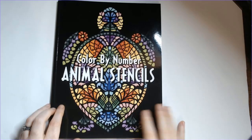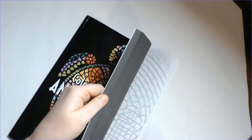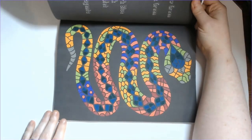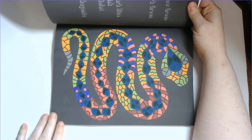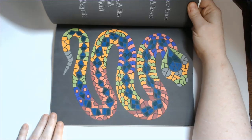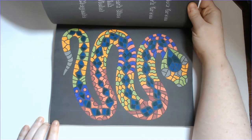Color by Number Animal Stencils by Sun Life Drawing. This was another book I just purchased last month. I did this page, which is the snake. This is also for John, the bibliophile colorist, did a Crayola and June color along, and this was colored with Crayola and Rose Art Super Tips. So there's my snake.